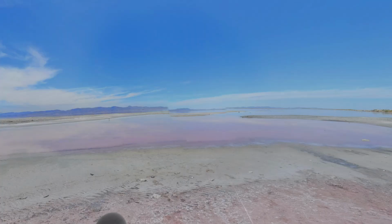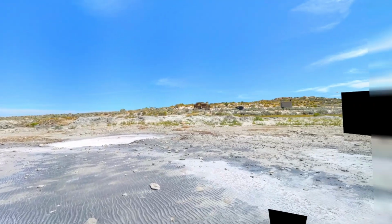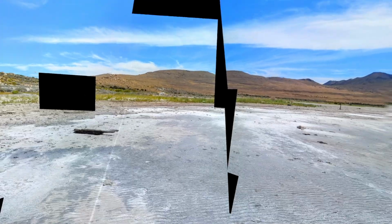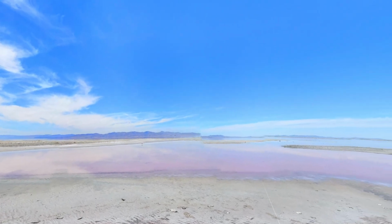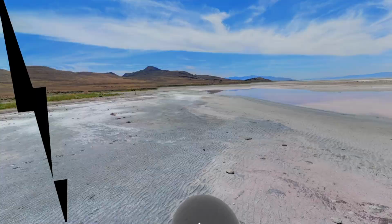Oh, shoot. Okay, yeah, now this is the full photo. Pretty dried up. Hold on, some of the photo doesn't want to load in. But yeah, it's pretty dried up, but it's actually pretty colorful in these places, I'm not going to lie.